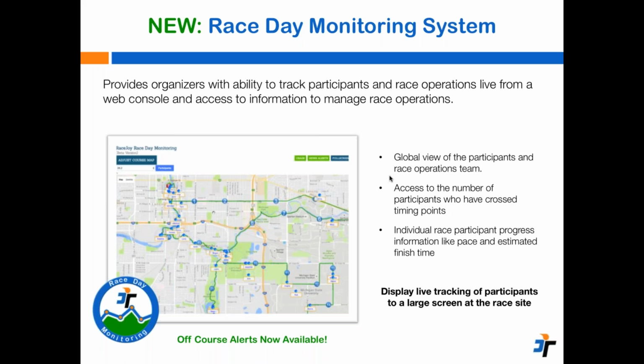So you can see the top runners, the tail runners. You can also see how they're doing. You can click on a person and see what their performance is, which is really great if you're trying to manage things out on the course and see where you can maybe close down things and so forth.